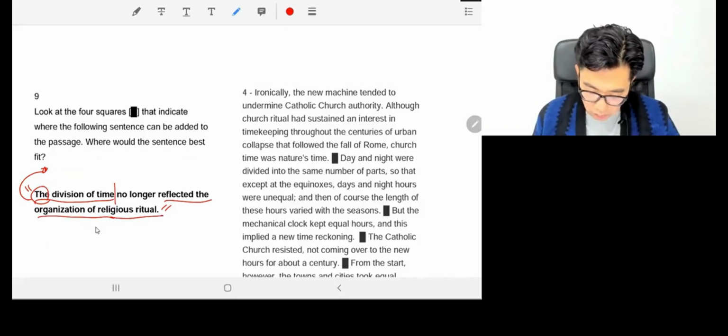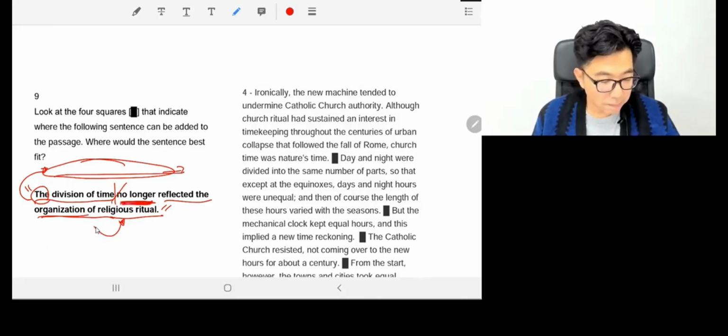Okay, so division of time no longer. Probably before, division of time reflected the organization of religious ritual, how they organize daily prayers. Division of time reflected that, but it no longer did. Okay, yeah, so let's go.